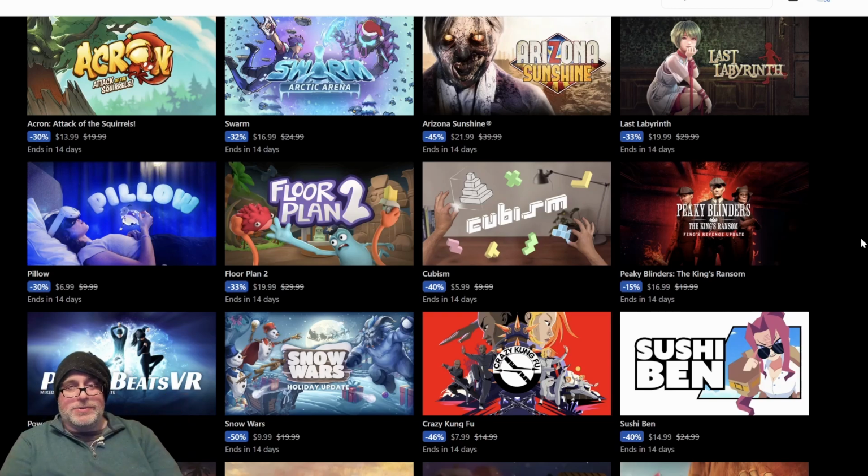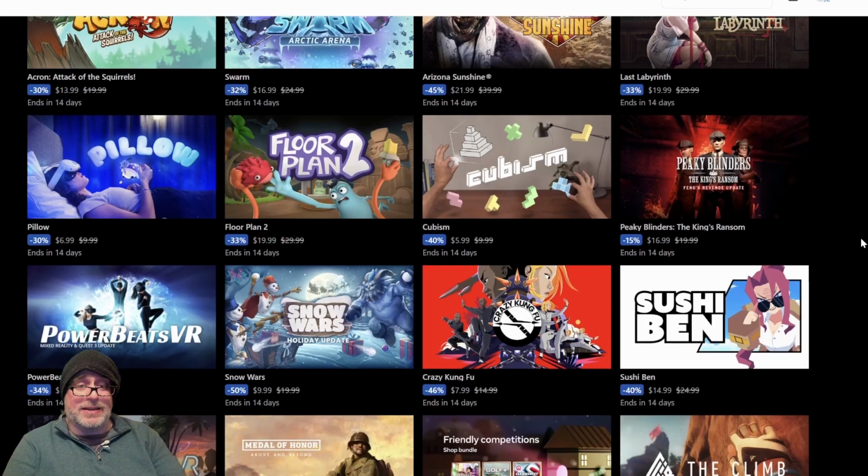Cubism, fantastic puzzle game. Also one that continues to iterate as new features are added to VR headsets. This one's $5.99, 40% off. Peaky Blinders, The King's Ransom is an okay game. Wouldn't say it's the best game. If you're a fan of Peaky Blinders, the series, it might be one you want to pick up. It's 15% off. Again, not a substantial savings at $16.99.